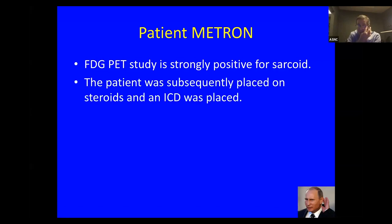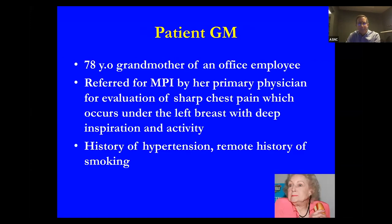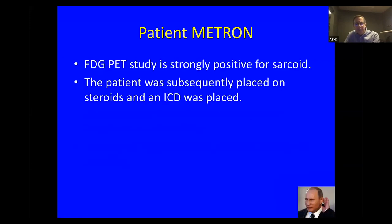Now the patient was placed on steroids and an ICD and did well. Very good for you for thinking of that and picking it up. Folks looking at the case in a less than comprehensive fashion, I didn't think of it right away. So very good. Any questions, Krishna?